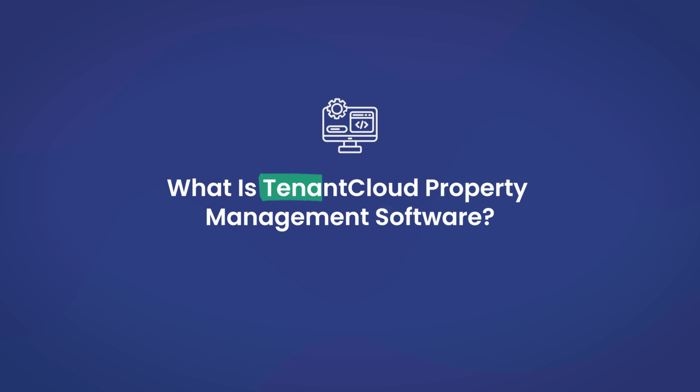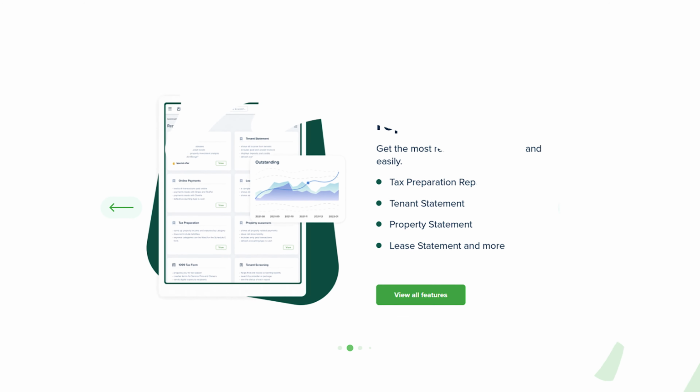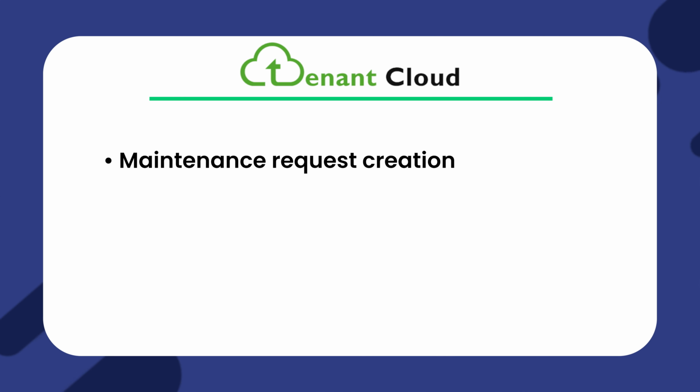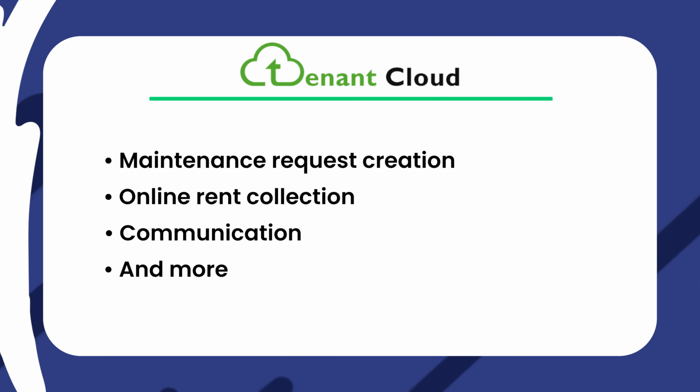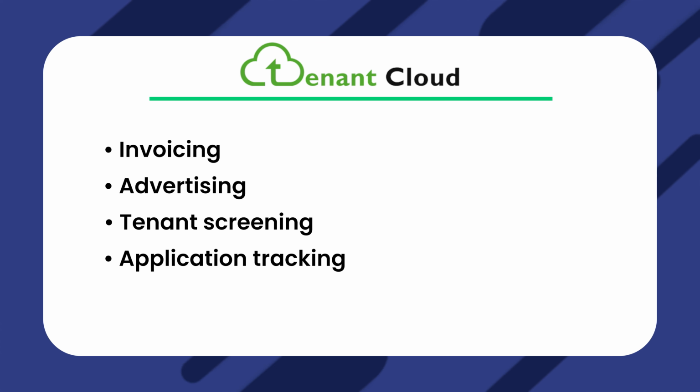What is TenantCloud Property Management? TenantCloud is a property management software suite that encapsulates a lot of the functionality landlords, property managers, and service professionals would need to handle in areas such as maintenance request creation, online rent collection, communication, and more. The appeal comes from being able to provide these needs while also being able to help with the associated or supportive tasks such as invoicing, advertising, tenant screening, applicant tracking, and more.